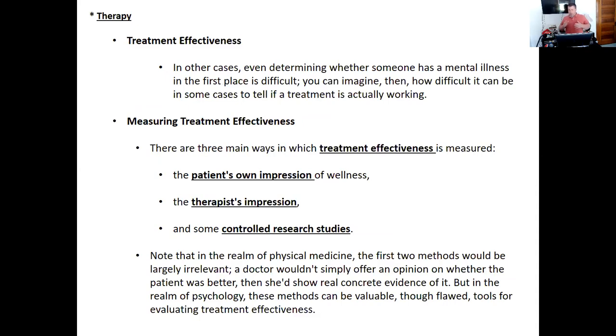And I'm sure, based on what we've talked about in the past, that you can see where the patient's own impression or even the therapist's impression would have issues. And while controlled research studies are better, even they have some built-in biases, which makes it very difficult for psychologists to really understand objectively whether or not the treatment they've prescribed is actually working.